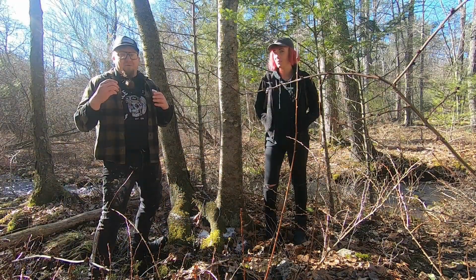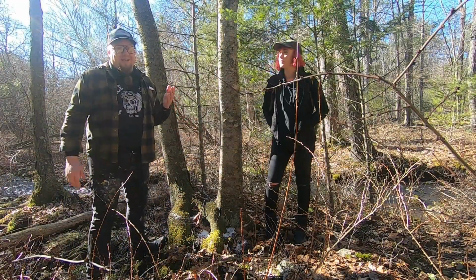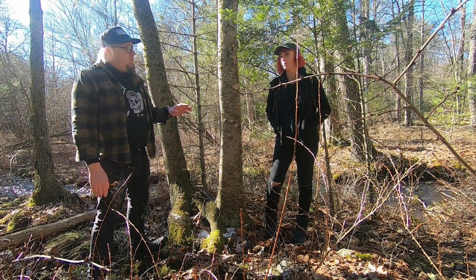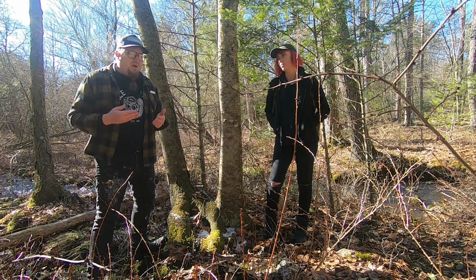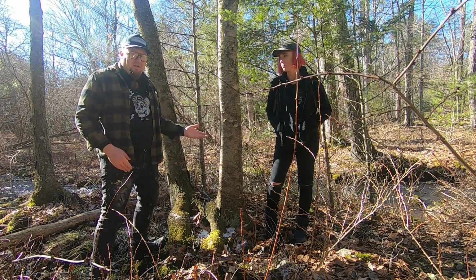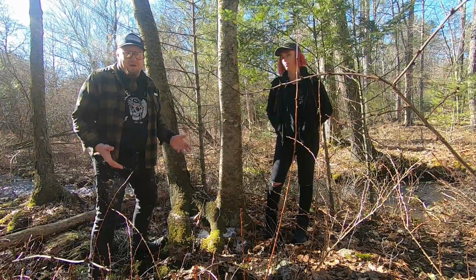Of course, you're probably all familiar with the white birch. That is a very unique looking tree, very easy to identify. We have not had too much luck finding chaga on the white birch. Like Christina said, it's usually the silver birch, the swamp birch, the yellow birch. That's where we're finding most of our chaga.